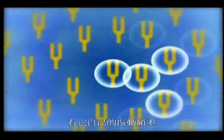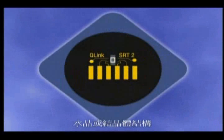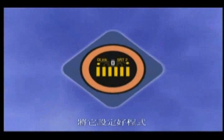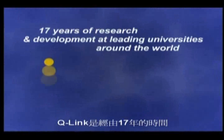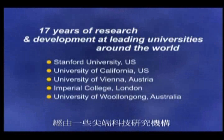Help to understand how this is working is, first of all, to realize that every single cell of the human body has its own energy field, its own frequency, its own vibration. We have over 75 trillion of these cells, and they're all interacting all the time. If then you introduce a crystalline structure, such as the QLink, that is programmed to resonate at a certain frequency, what it will do is help all those cells resonate harmonically. The QLink is a result of over 17 years' extensive research and development at top scientific institutions.